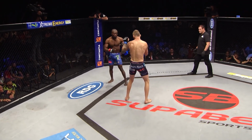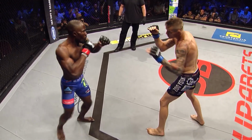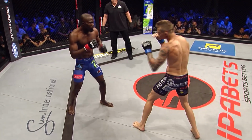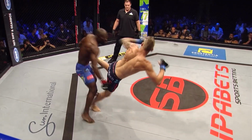Small inside leg kick by Kabanda. Not scared to get into the pocket with Van Staden. Van Staden pushing the pace here, taking the center of the hex. We've seen in the past that Kabanda's always done better if he's moved forward, if he's taking control of the fight. When he's backing up, that's not his best move.